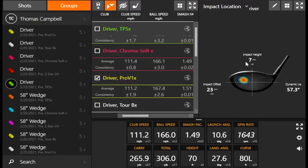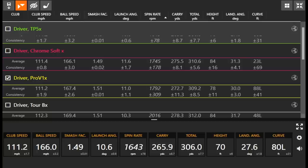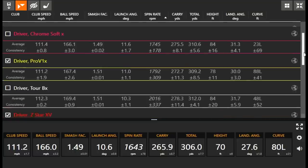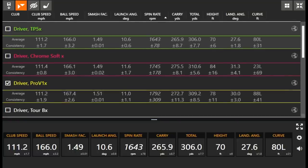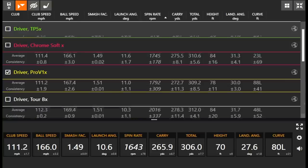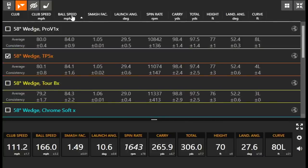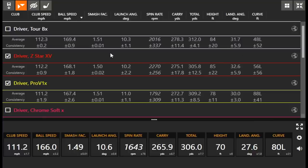So generally speaking, we're testing hitting the same place on the club face. And our club speed is, generally speaking, pretty close here. We can see you're at between 111 and 112. So it's a good comparison. Keep in mind, it's a smaller sample size, but it's going to showcase some differences here in ball speed and spin. So first off, let's look at ball speed.